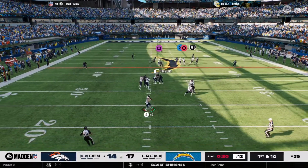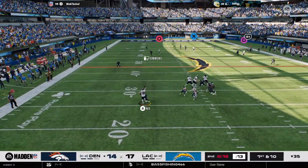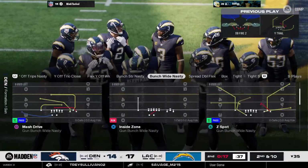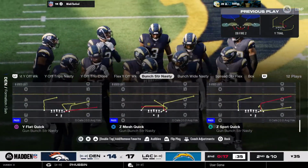A first down throw for Nix. Scrambling to his left. And he'll just get rid of this. Smart play to throw it away. And that'll set up second down.